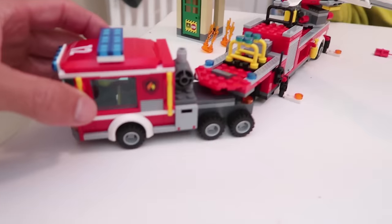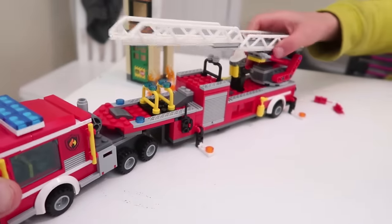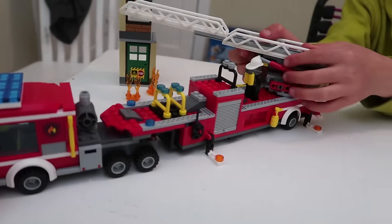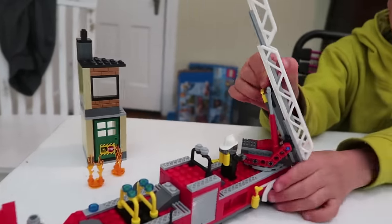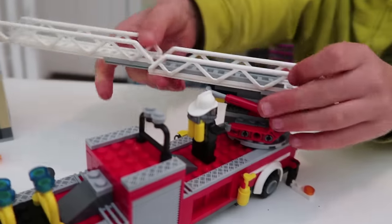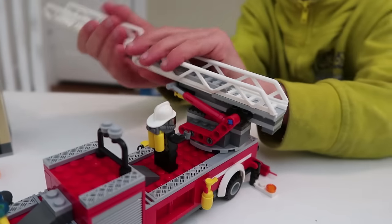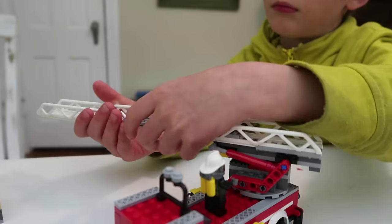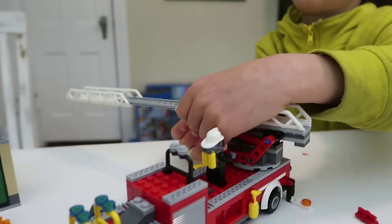The Lego company actually sent us this fire truck to build. Isn't that neat? That was nice. Hydraulics go up and down. Ladder goes up and down. This thing is pretty cool, man. And wait a second, it's got hydraulics there. Oh, careful. So the ladder can extend out like that, right?